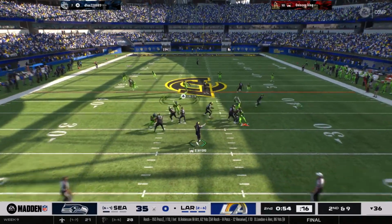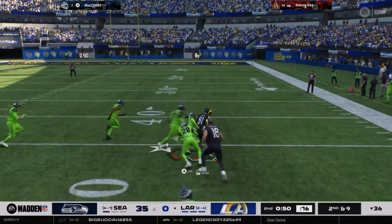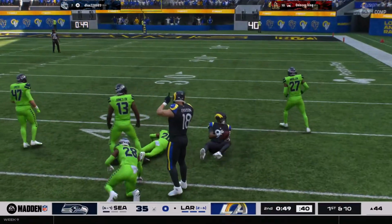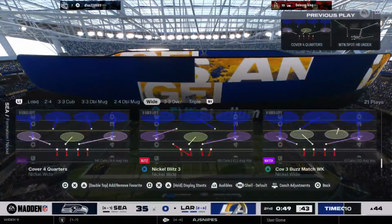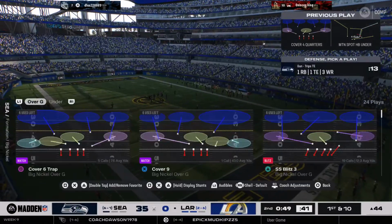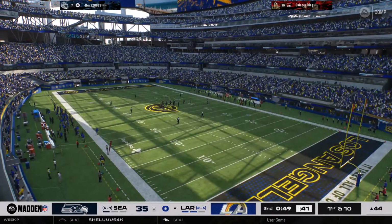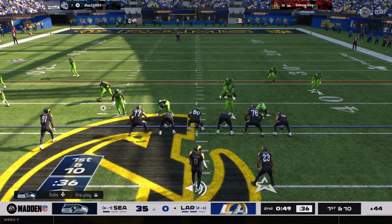Working from the gun. Here's Stafford. Short pass brought in. Get some space around midfield. And they get this down to the 44 before he's stopped. Now the Rams will use the first of their timeouts. They'll have 2 left to work with before halftime. They like to say it's about the Jimmies and the Joes. I think that's about the X's and the O's. That's a well-drawn-up completion that nets them a 1st down.